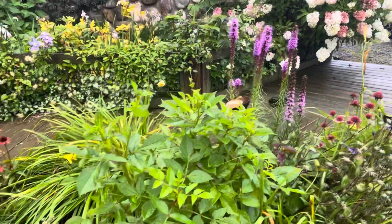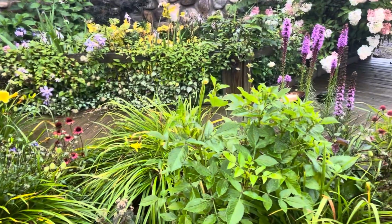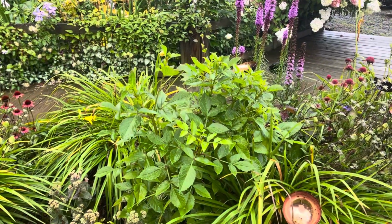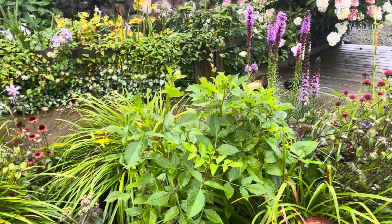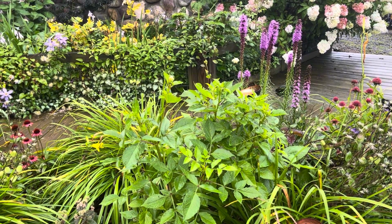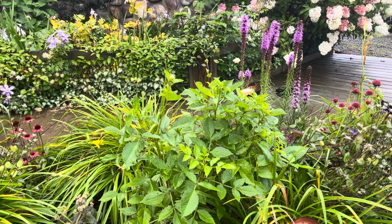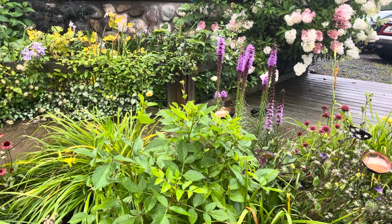This dahlia is in between blooms. This is the Golden Celebration dahlia that I've overwintered for a couple years. A lot of plant, not a lot of blooms. A couple of blooms is all so far. But it may be because it's been wet.